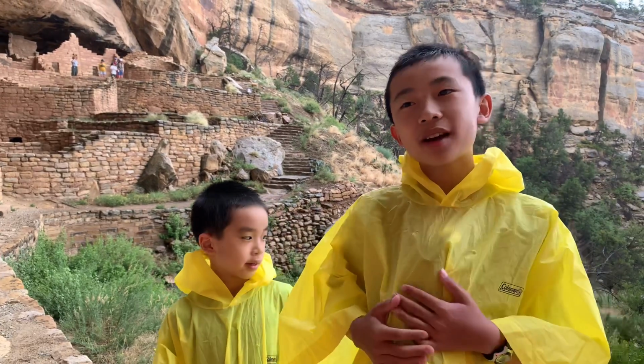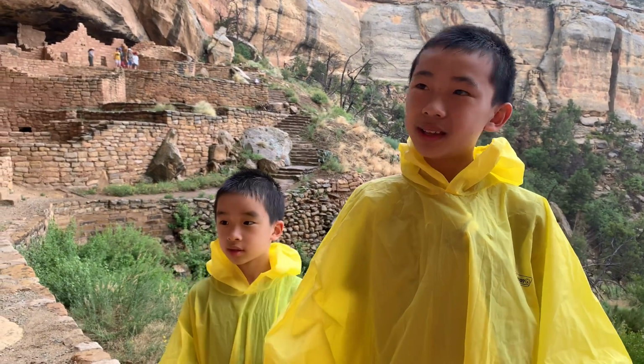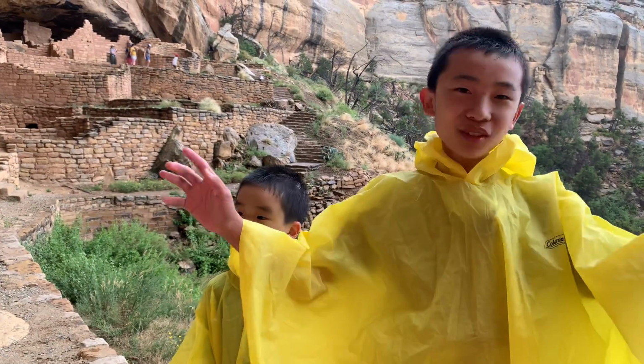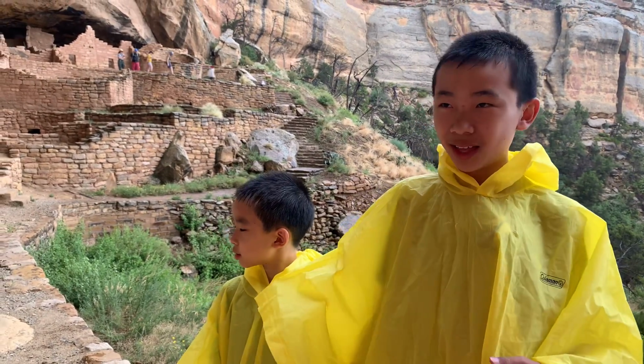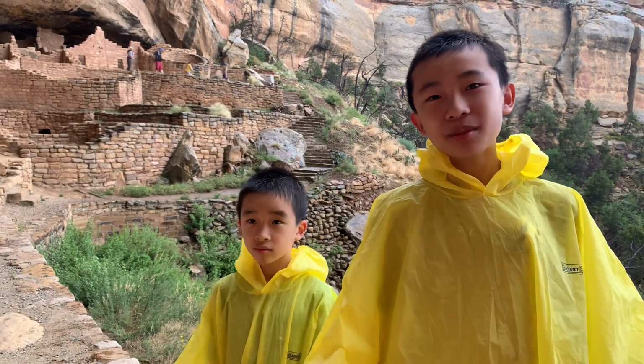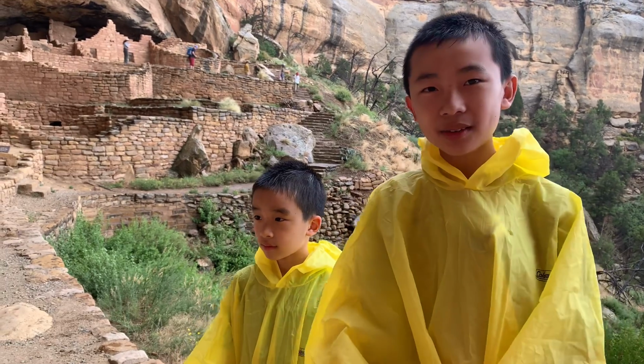We put the ponchos back on because it's starting to rain, and we've pretty much seen everything at the longhouse. This was a pretty cool place to be, and I'm glad that we were sheltered from the rain for a while. The ladders were really fun to climb, and the rangers here were very helpful, and they gave us a lot of information. So now let's go back up.